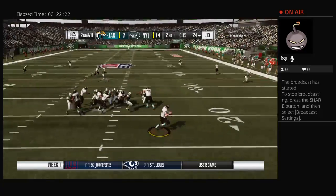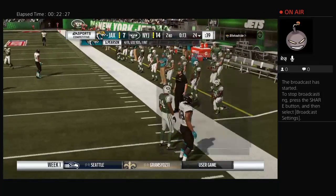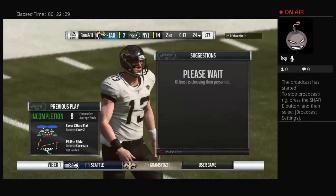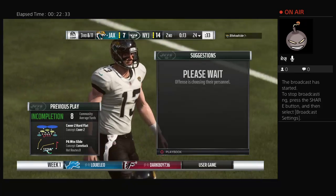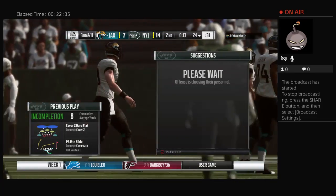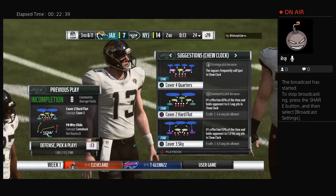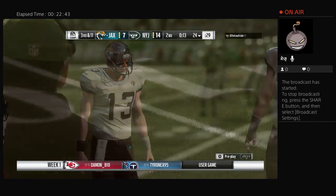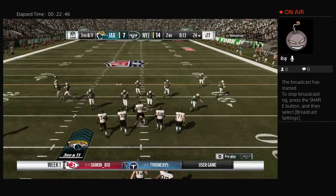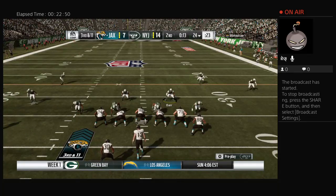Off the play fake, Pearson. And that will be incomplete with the clock down now to 13 seconds. Let us get this momentum pick. All right. The Jaguars on third down. They've only converted once in 4 tries. This is 3rd and 11.